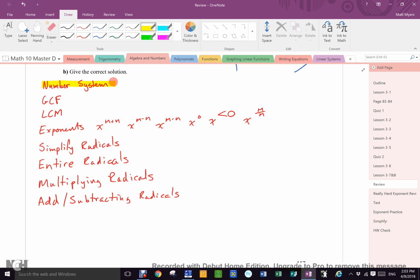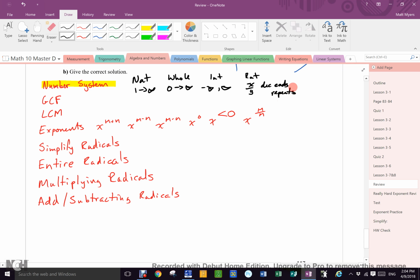Be able to classify a number. Okay? So, remember, the number system works like this. The smallest group is naturals, 1 to infinity. The next is wholes, 0 to infinity. The next is integers, negative infinity to positive infinity. And the next is rationals, everything else that's a fraction, or a decimal that ends or repeats. Remember, it goes this way. If you're natural, you're automatically whole, integer, and rational. But it doesn't go the other way.